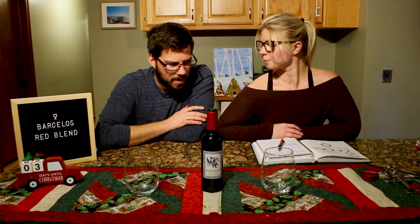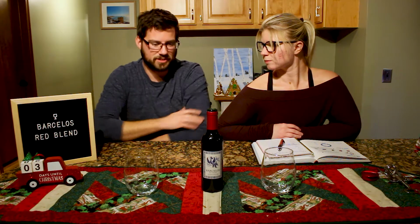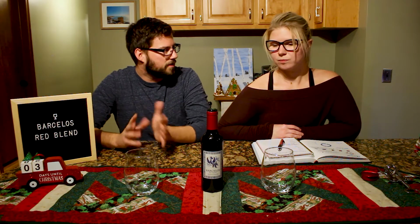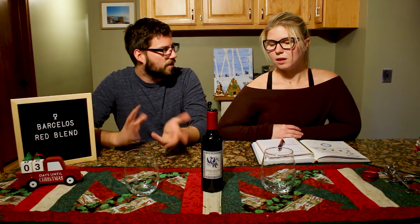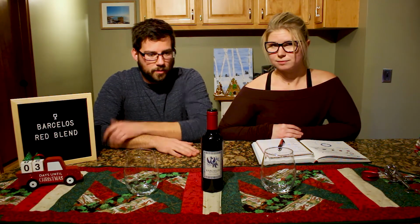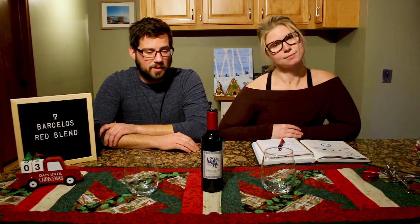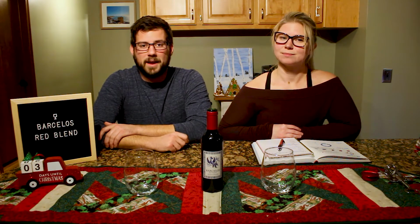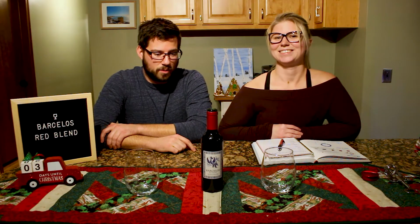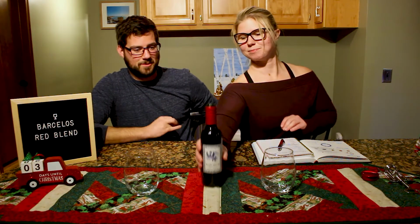Okay, to add to some of the fruitiness. Is there a similar type of grape? Will it be darker, like a Merlot, or is it going to be kind of similar to a Syrah or a Barbera? Okay, cool. Well, we did open this one already to let it breathe a little bit. Still got to get a decanter. Maybe Santa will put one in our presents. But let's go ahead and pour this bad boy and see what it tastes like.